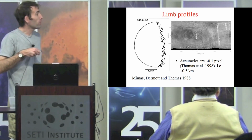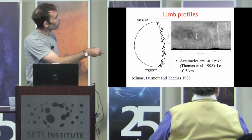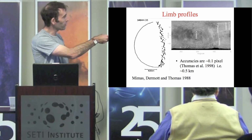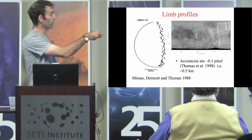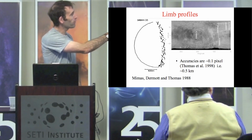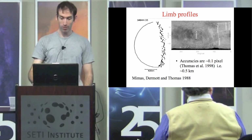Unfortunately, for the Europan system, we don't have an altimeter, but what you can do is to take an image of the limb of the satellite. In this case, this is Mimas. And so you digitize that image, and the bumps that you see on the limb, you convert into topography, right? So you can actually measure the topography just by taking an image. Now, Galileo was not a very happy spacecraft, and so for Europa, we only have 4 limb profiles. But still, we know something about the long wavelength topography of Europa.